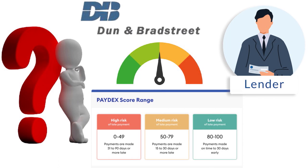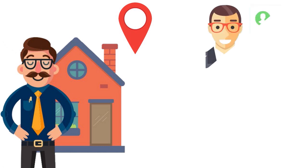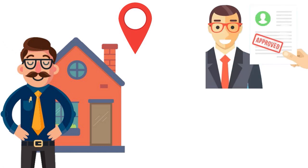Okay, so how is the Paydex score used? Well, there are actually 3 or 4 ways that this score is used. Landlords may look at your business's Paydex score when deciding whether to let you lease a business location. Lenders may also check your Paydex score when deciding whether to approve you for a business loan, business credit card, or business line of credit.